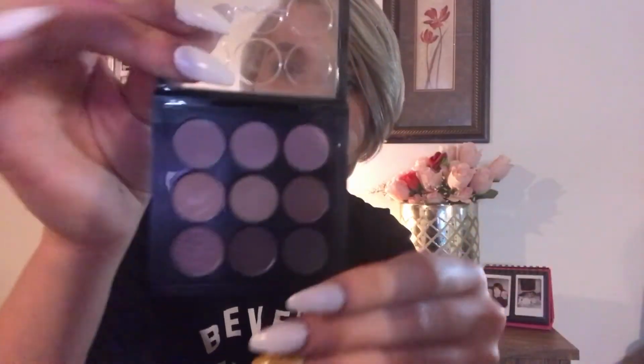But let's continue. This is Amber Times 9 from MAC. It's an eyeshadow palette. Like I said, the palette is called Amber Times 9. And I'm wearing this purpley gray on my lid. It's an everyday thing for me now. This was in my last favorites, I believe.